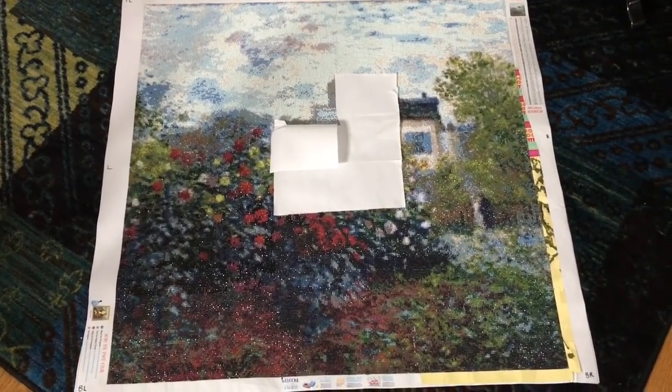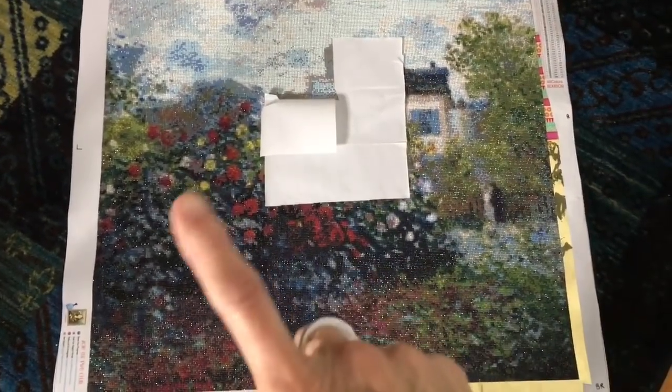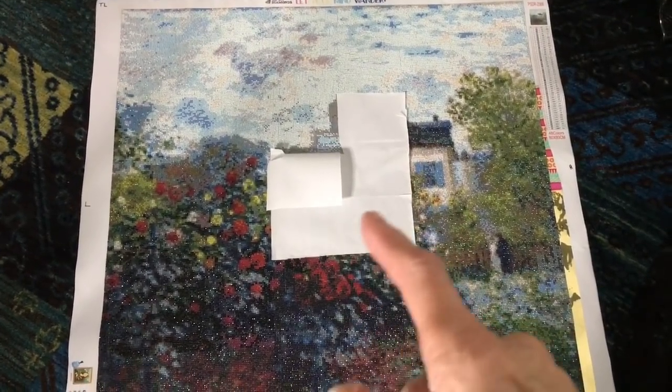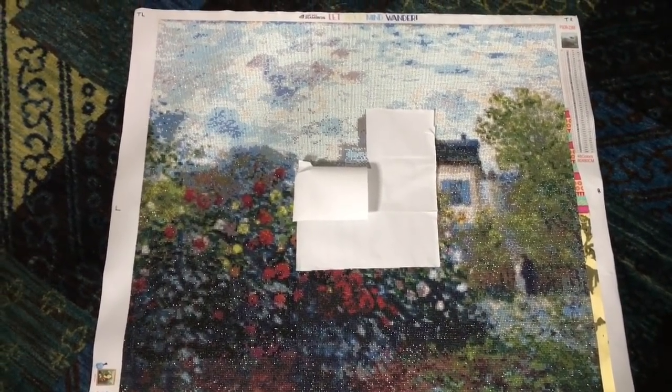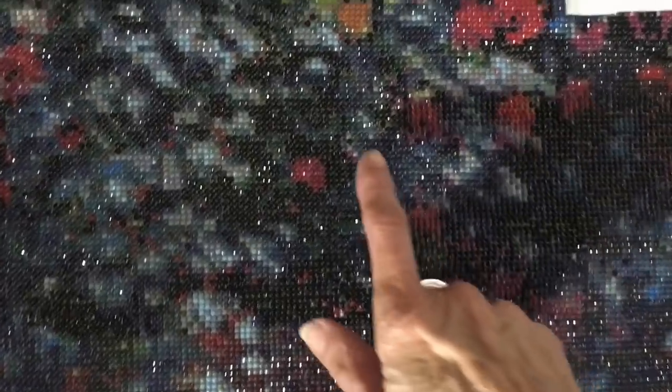Now, a quick look at my diamond painting by Monet, the Garden at Argenteuil. And this is almost complete. I just have the very few little squares there in the middle to finish. Hopefully I can finish those this week. It just depends on how much confetti there is in it. But let me get you down here where you can see the multicolors that I was dealing with down here. It makes a very beautiful garden, but I'll tell you, there were so many colors that it slowed me down quite a bit.